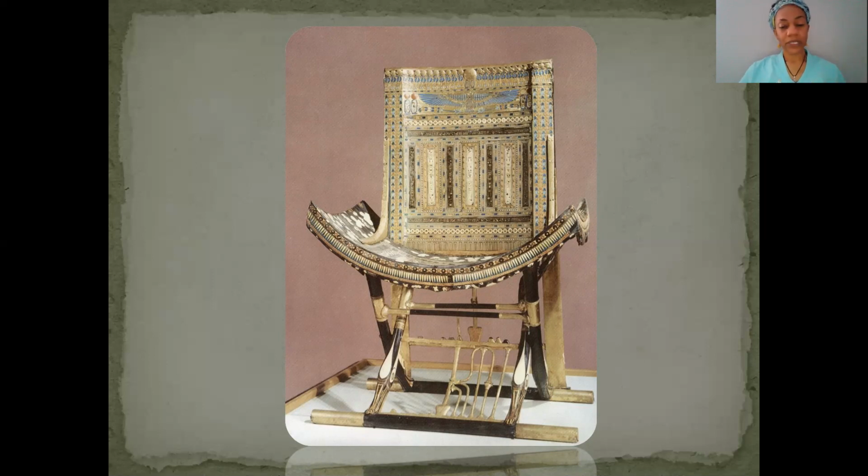Not necessarily a whole lot of metal that's happening here. There is some, but most of the inlay that is happening here is happening with the wood, because the base of the chair, the seat of the chair, the back of the chair, and the legs are mostly wood. And it's a combination of ebony wood. I forget what the other kind of wood is, but I know for sure ebony. It's a combination of gold. There's ivory here, and a combination of semi-precious stones.